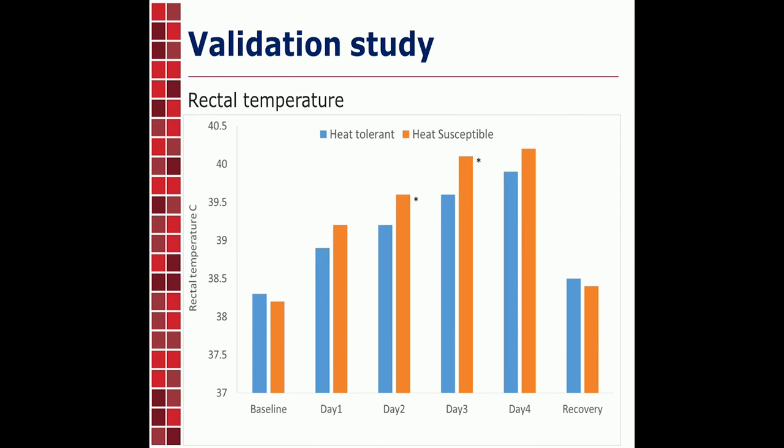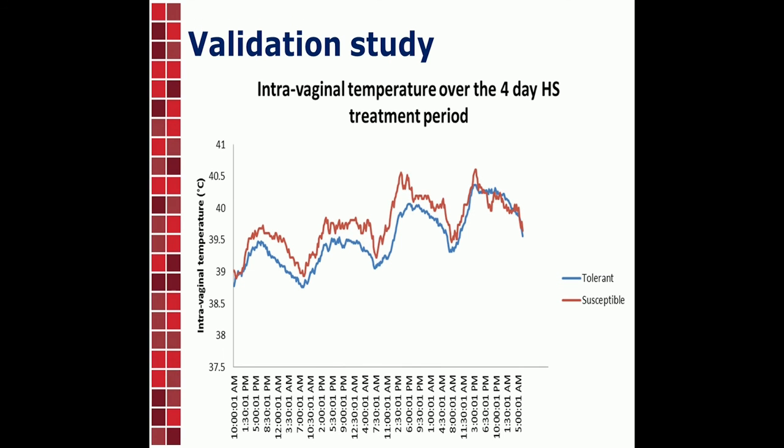The other really pleasing or interesting result to me was there was a difference in rectal temperatures as well. The heat-tolerant animals were more able to sustain their core body temperature than the heat-susceptible ones. So here you can see the increase. That's the baseline before the experiment starts, and this is as the heat event rolls on. And you can see the heat-tolerant ones always have a lower rectal temperature. We had another measurement of core temperature, which was intravaginal temperature, and these were little sensors that sent temperature every minute over the Wi-Fi, and you can see again the susceptible are always tracking above the heat-tolerant animals. At the end of the experiment, they start to come together again. But we're seeing these real physiological differences.